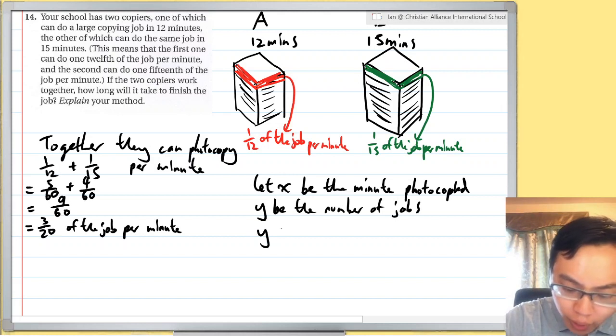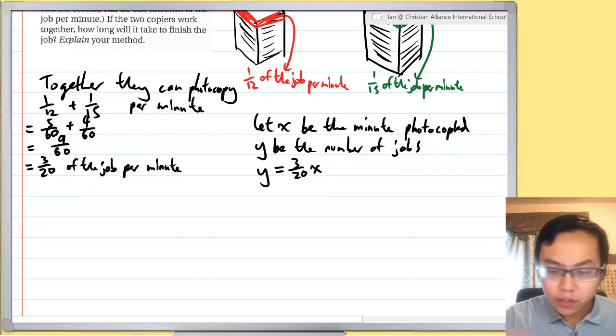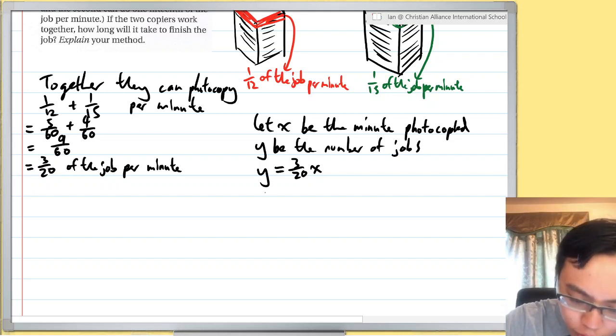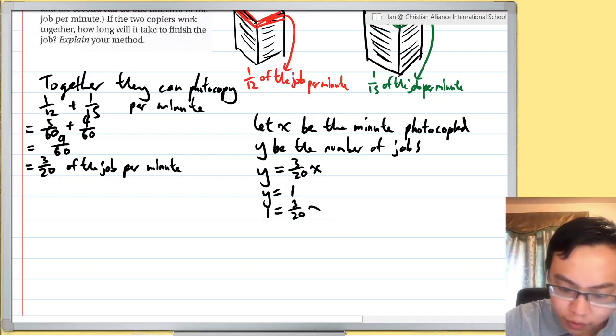And so we have a function of y is equal to 3/20 x. That's it. 3/20th x. And so in each minute, it can photocopy 3/20th of a job. And so that will be the number of jobs that it can do. And so in order to find out what x is, the number of minutes it would take to complete one job, I'm going to put in 1 into the equation. So let y be 1 job. And so for one large job, 1 is equal to 3/20th of x.